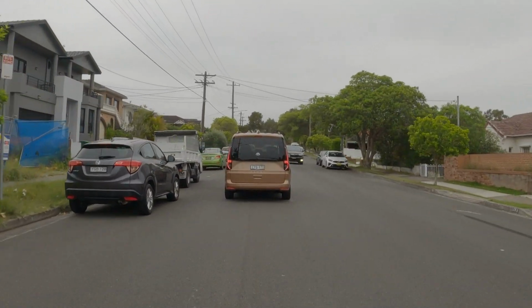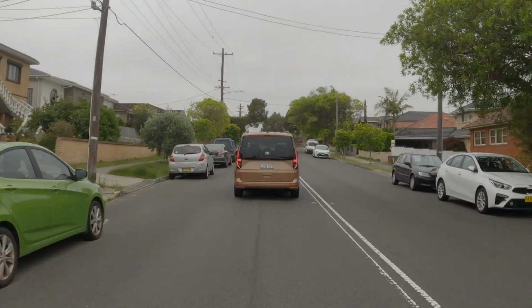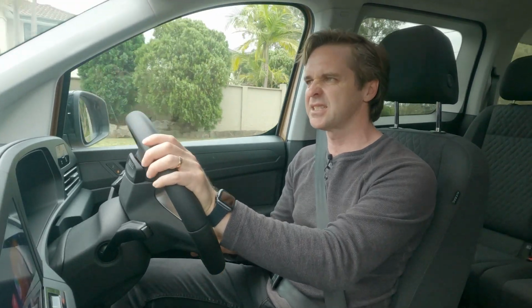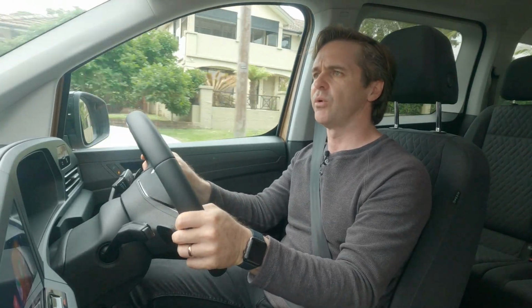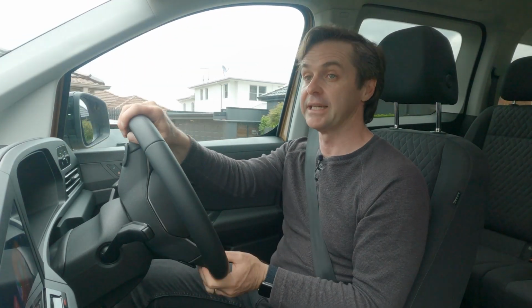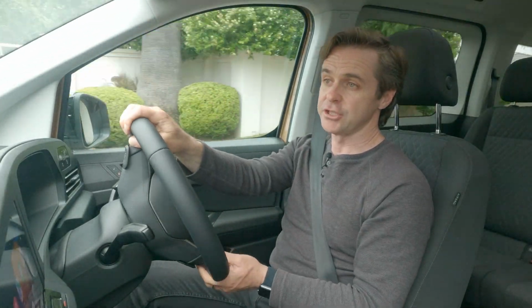The 90 kilowatt, 320 newton meter diesel is very smooth. It's not super quiet in this installation, because I guess there's some noise deadening that you won't find in, say, a Golf or an Audi Q3, but it's very comfortable to drive. It's very smooth. All that torque makes it really, really easy. You have very little turbo lag. It just gets the job done.